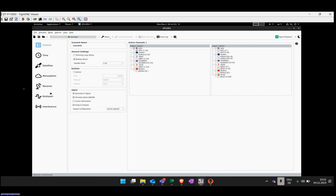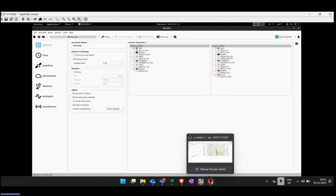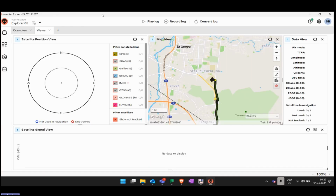We can, of course, connect to external signals coming from an antenna with a coupler. We could mix and match the real signals and the simulated ones. Right now, I have just one u-blox receiver that I connected with a direct cable connection to the simulator. So here, this is the screen of the u-blox receiver. It does not yet receive any signals because it is connected to the simulator, and that's still turned off.